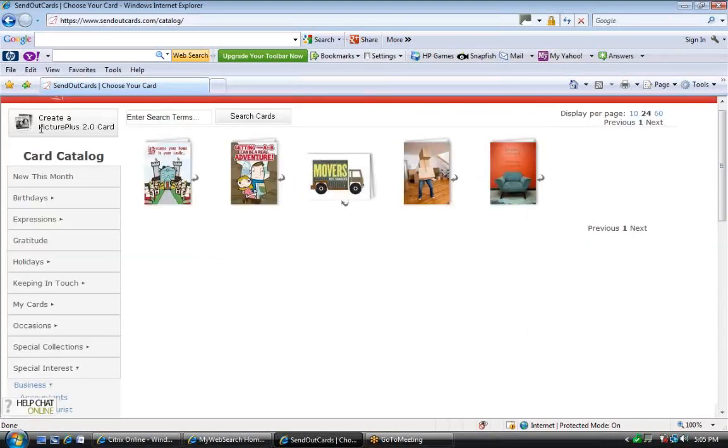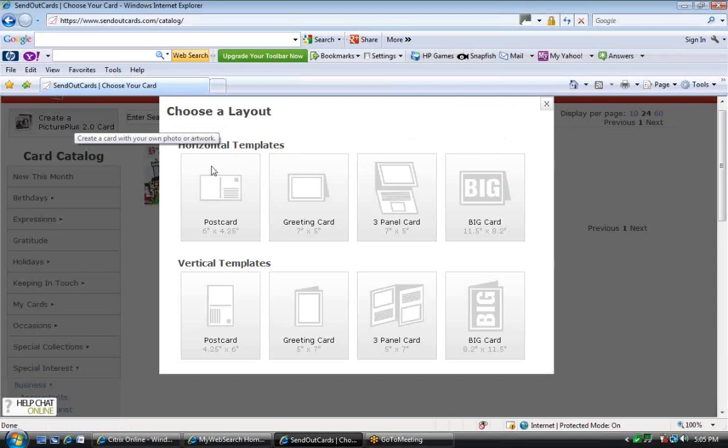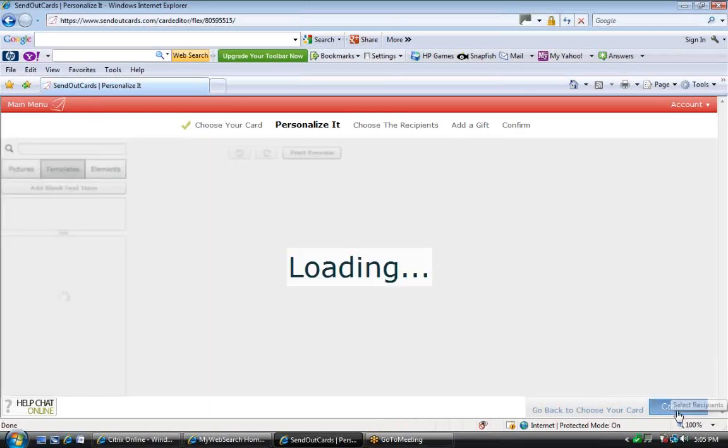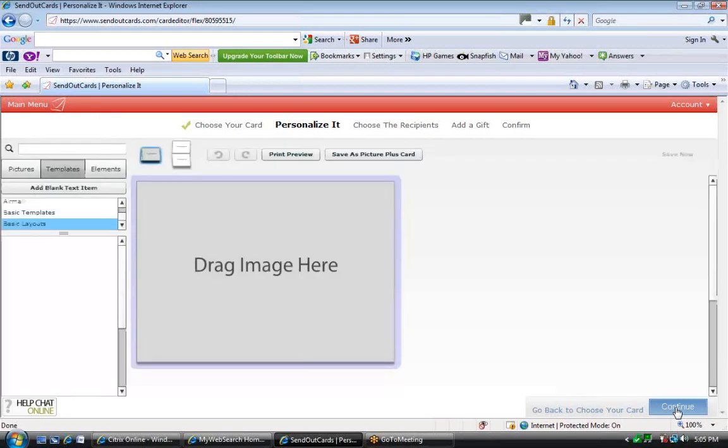But here's a create a card, and it goes into a blank screen with choices, either a postcard, greeting card, 3-panel card. The big card is a lot of fun if it's for a special occasion for a family member, a child. Actually, Ricky has one in his office that I made him for his 30th birthday. And it's going to load this up right now. You'll see the card when it loads.